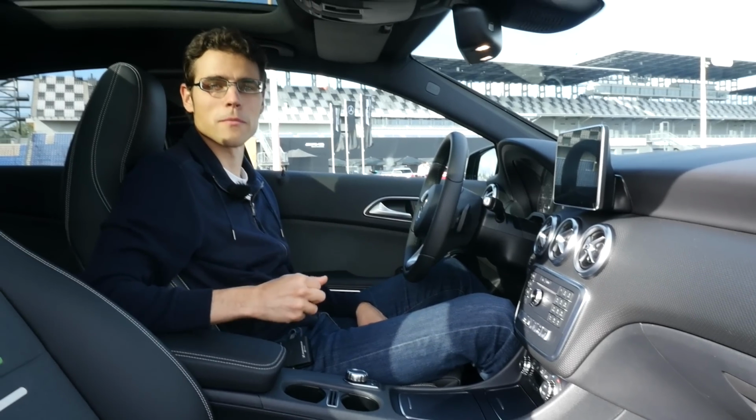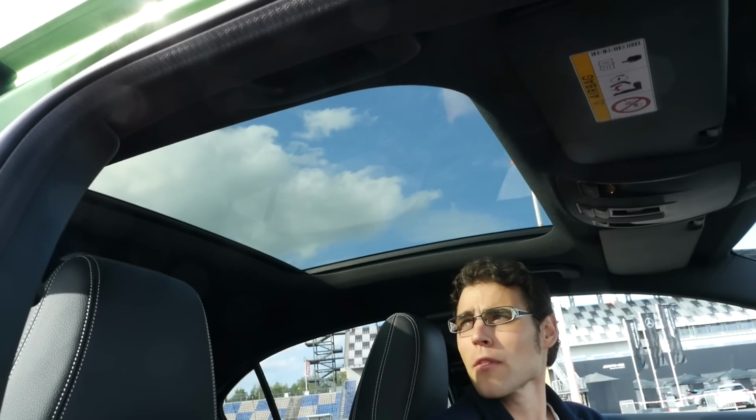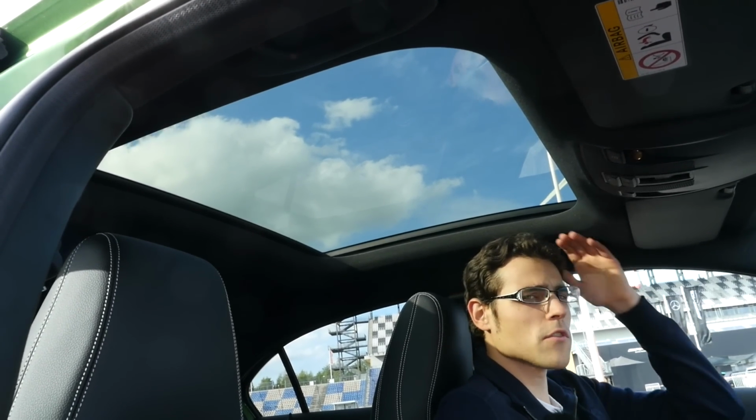We have a panoramic roof. You maybe see that again, some sunshine on my face, and I'm very excited how this will turn out when we sit in the rear. Here in the front, actually no problem.